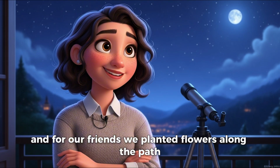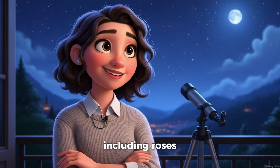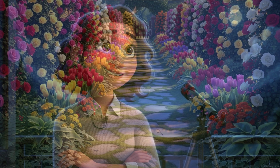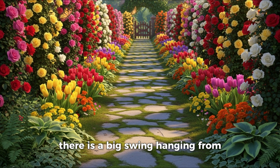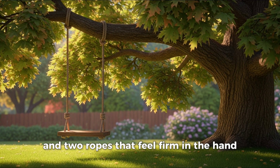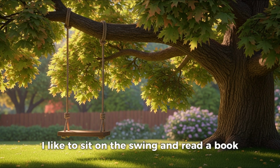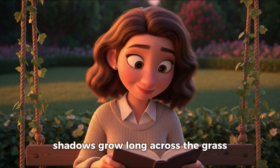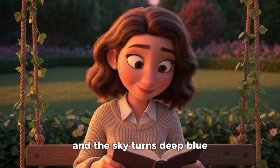We planted flowers along the path, including roses, tulips in spring, and marigolds in late summer. There is a big swing hanging from the strong branch of our maple tree. The swing has a wooden seat and 2 ropes that feel firm in the hand. In the evening, I like to sit on the swing and read a book while the air becomes cooler. Shadows grow long across the grass, and the sky turns deep blue.